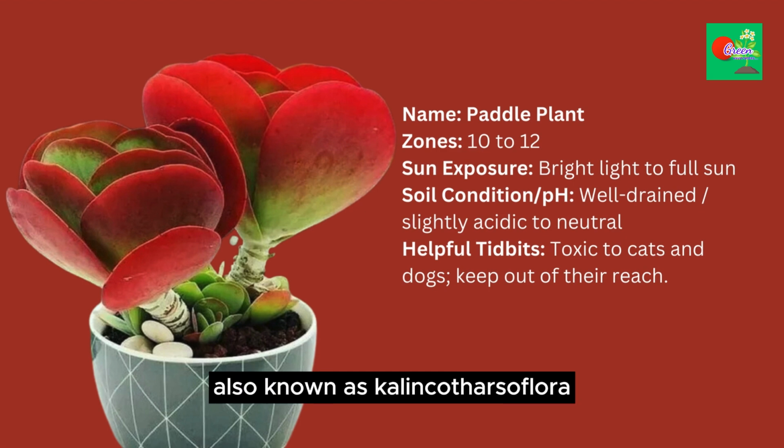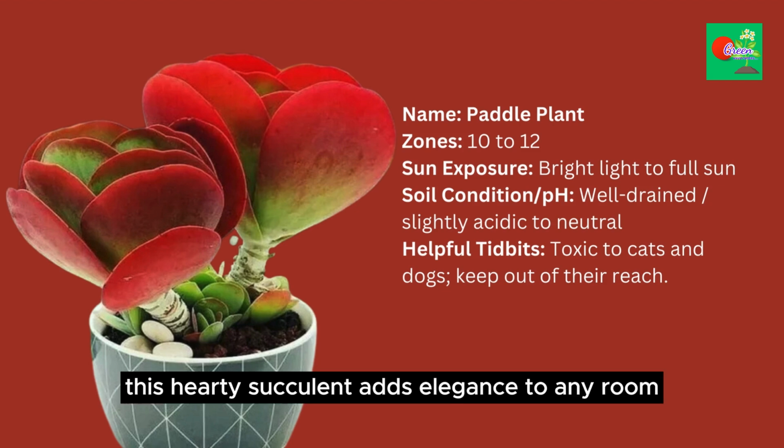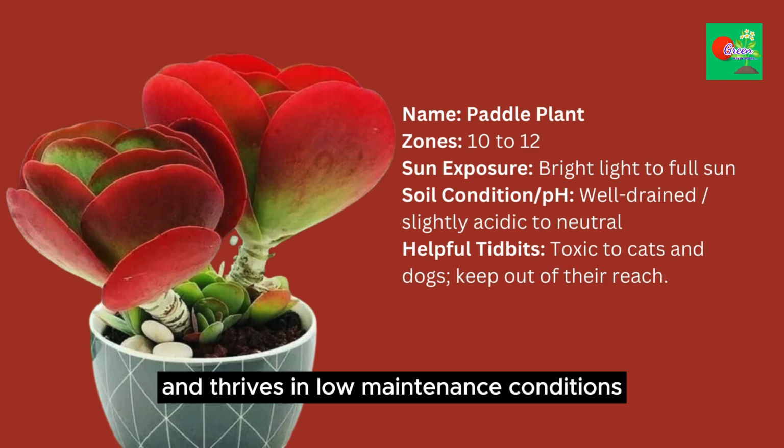Paddle plant, also known as Kalanchoe thyrsiflora, captivates with its wavy, red-tipped leaves resembling a vibrant bloom. This hardy succulent adds elegance to any room and thrives in low-maintenance conditions.